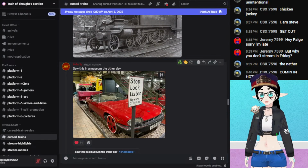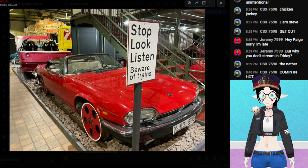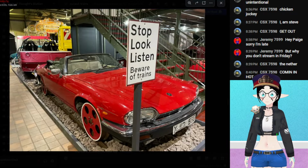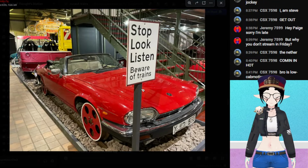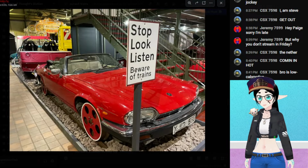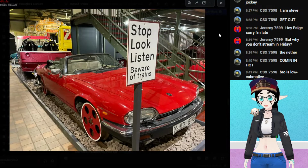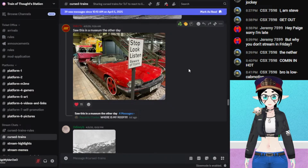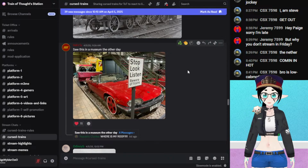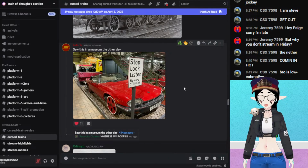Harris saw this in the museum the other day. Ooh, this is from Top Gear. You know, I didn't think it was going to be preserved in a museum somewhere. Or is this a museum or is this somewhere else? But yeah, stop, look, listen, beware of trains. Yes, absolutely low cab. The lowest of cabs. But yeah, I remember seeing this segment on Top Gear, and boy was it scuffed. Not as scuffed as the other train set. Or, I should say, the other train they made using camper trailer thingamajigs.